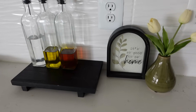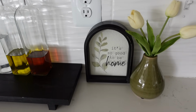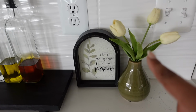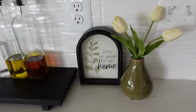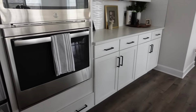Over here, I added another frame. It says it's good to be home. And then these stems I actually had a while. I really can't even tell you how long I've had them. But I went ahead and got a green little vase to put them in to add some color element over here on this wall as well. Let's look around over here.